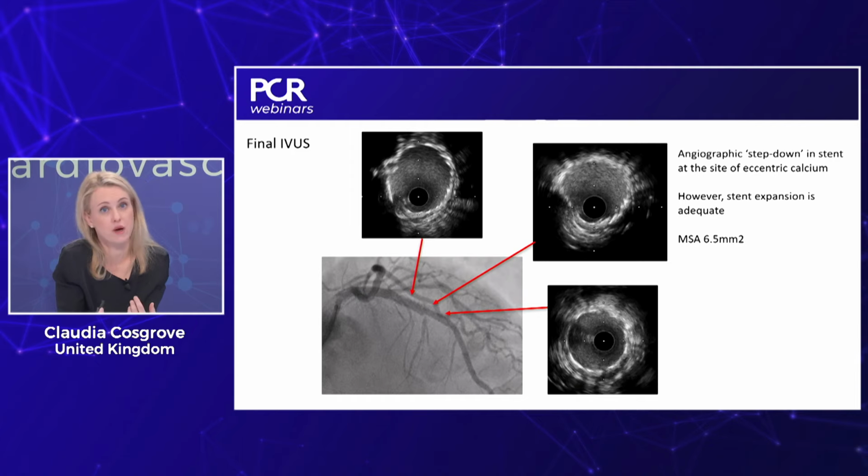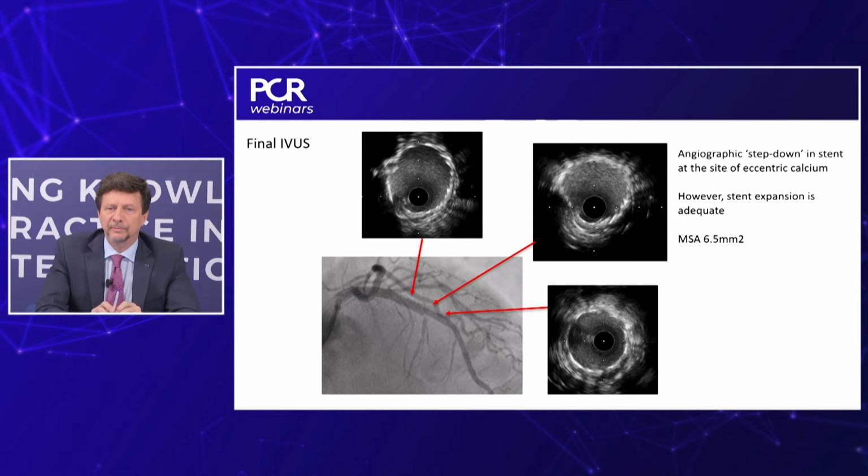So I think that's one of the important messages. You don't always need to achieve a circular stent at the end, as long as the stent area is adequate. The stent area is actually more important. I think you are raising very, very important messages, Claudia.